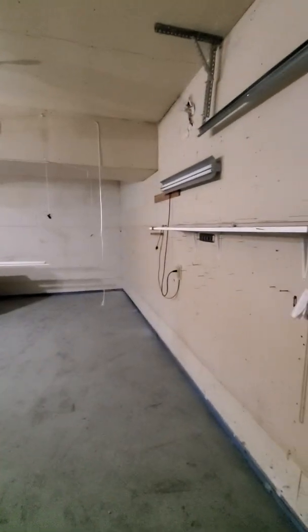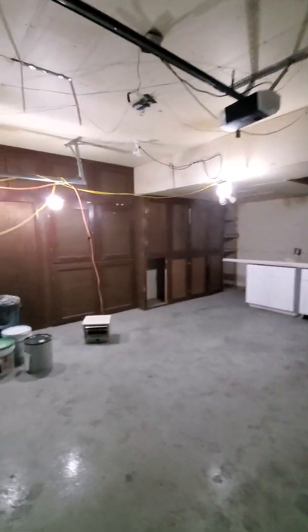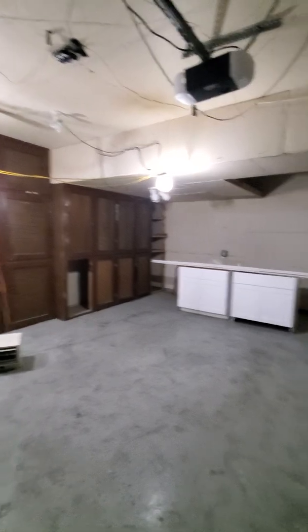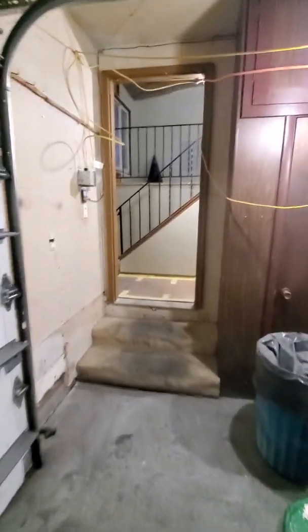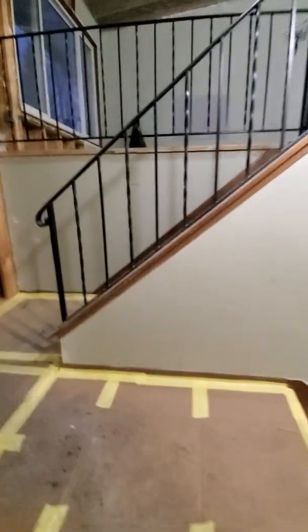I figured I might as well just do a walkthrough and see the whole thing and see what's going on. I don't know what those cabinets are for. I suspect they're for the neighbor's unit, but I don't know for sure. There aren't any missing here. Alright, coming out of here.